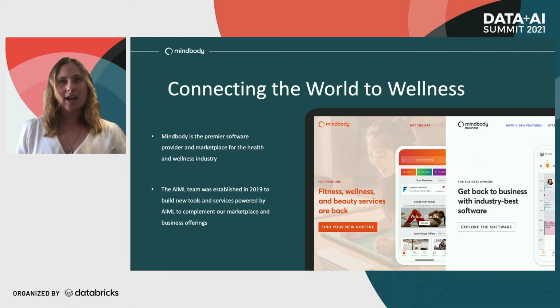The MindBody app is probably what you're more familiar with. It is the one-stop shop where you will find and book all of your fitness, wellness, and beauty needs in our global marketplace. So the AI ML team at MindBody was formed in 2019, and we're charged with the mission to build machine learning-powered services to complement our business and marketplace software.